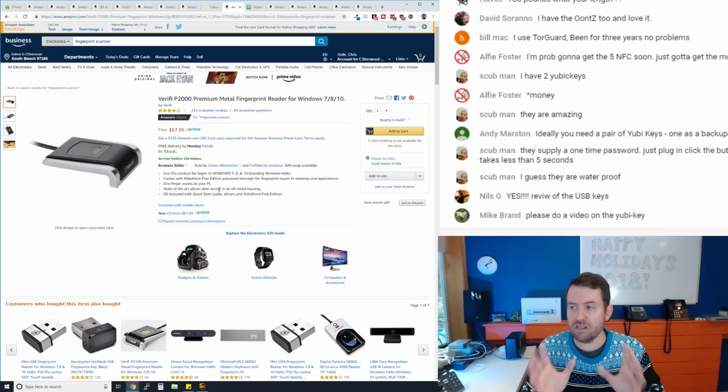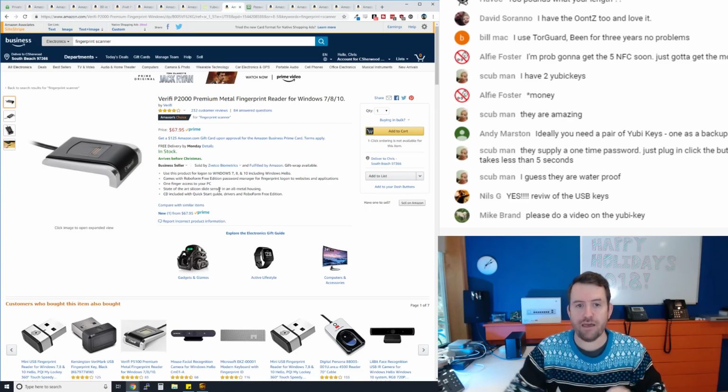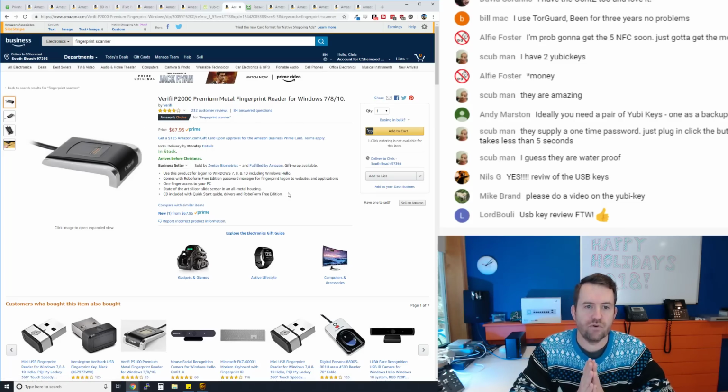Now, I don't know a lot about fingerprint readers or which ones are good or which ones are bad. I did a little bit of research, and if I was going to buy one, this is the one I would buy. This is $67.95. It's the Verify P2000 Premium Metal Fingerprint Reader for Windows 7/8/10. 4 stars, 232 Amazon reviews. So yeah, this is another one.